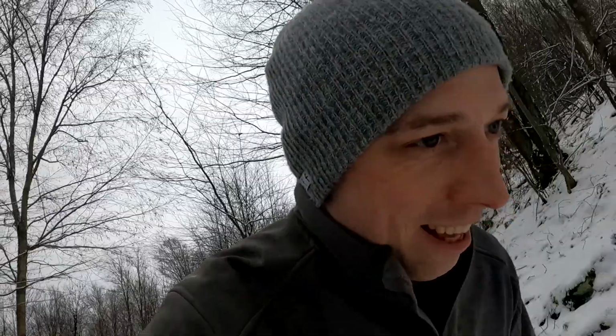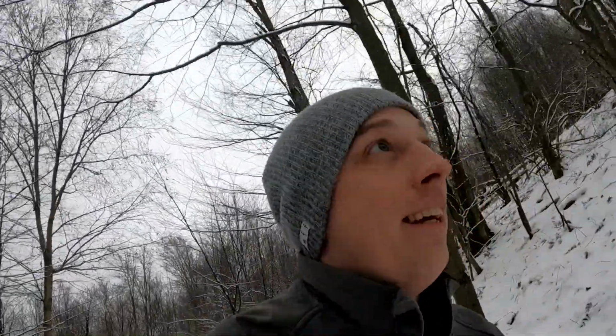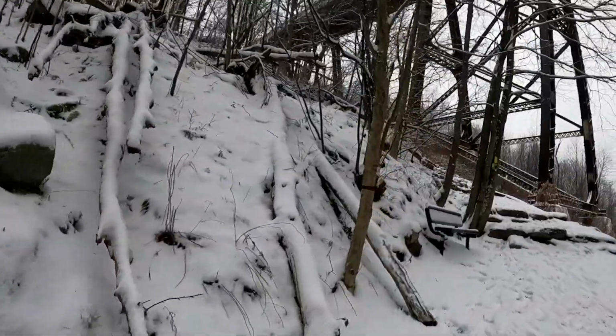Holy crap, walking up this hill sucks. It's so tall. There's so much more to go.